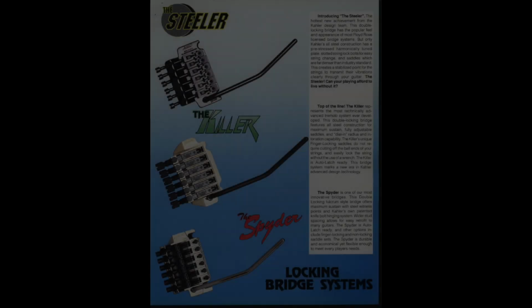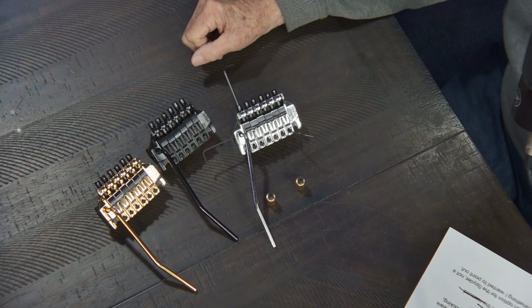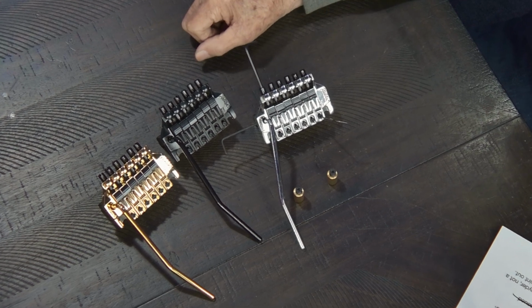There have been 3 double-locking fulcrums that Kahler has made over the years: the Killer, the Spyder, and the Stealer. Do you recall if any one of them came first? Was there a first design? The Spyder right here was one of the very first designs that we came up with, and we were talking to 4 different OEMs at the time.